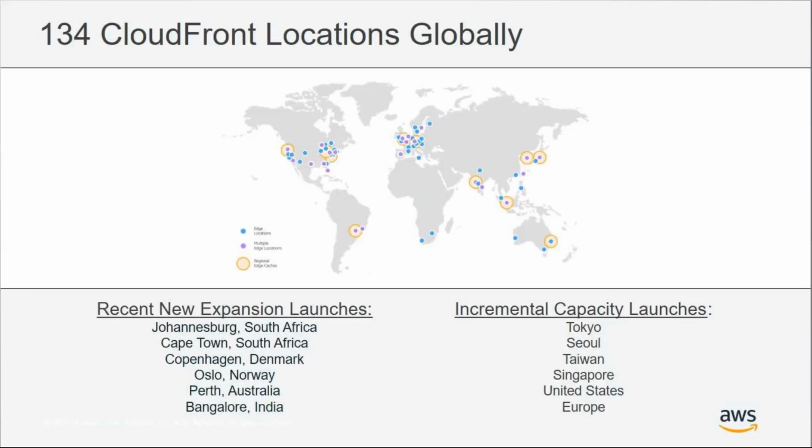In addition to the launches in South Africa, CloudFront has been busy launching more Edge locations around the world. One of the best things about CloudFront is the extensiveness of the global network and the fact that it is a living and breathing network that continues to grow. In 2017 alone, we added almost 40 Edge locations. This year, we've added about 25 more, with more to come throughout the year. We're happy to announce that other new country launches have also recently occurred, such as Johannesburg and Cape Town, as mentioned, but also Copenhagen and Oslo in the Nordics, Perth, and Bangalore as well.